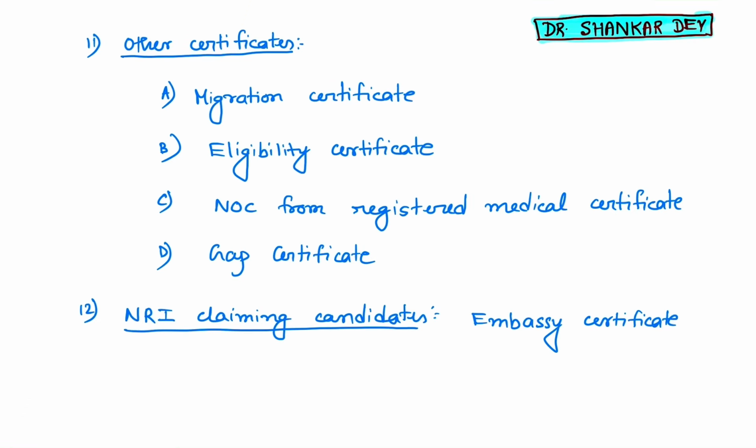These other certificates are not required for admission during All India Counselling. They may be required for some state counselling during or before the choice filling, or some may be required after the commencement of the course, or sometimes some specific college or university may ask you for this type of certificate.